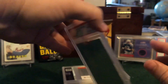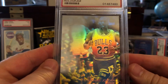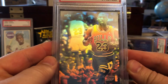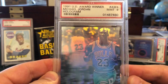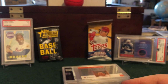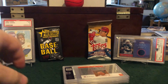Moving on to some basketball. I've got this Upper Deck Award winner hologram Jordan in a PSA 9. Let's continue to move that around. That looks good on camera. Wow. Love this card. Oh, gotta move it back there, I guess. I don't even think I remember collecting this as a kid or seeing it from the packs. So pleasantly surprised to find that at a pretty decent value. I like to show off my Jordan cards underneath my television in my man cave.